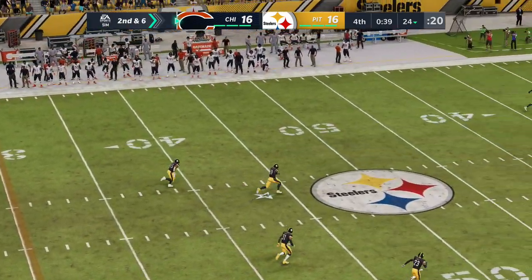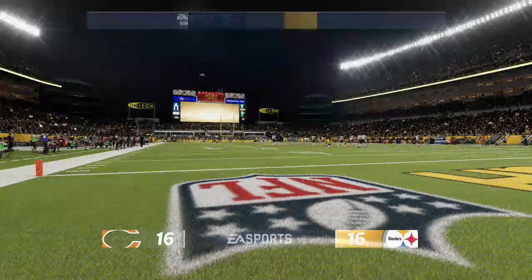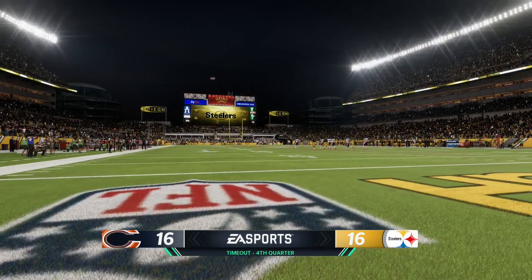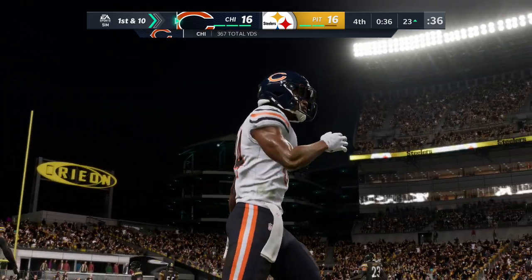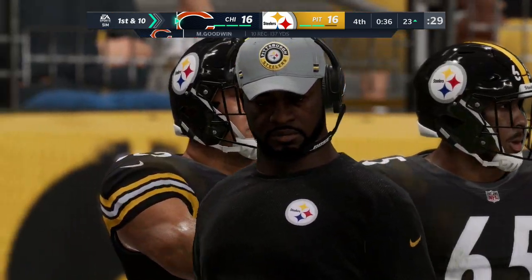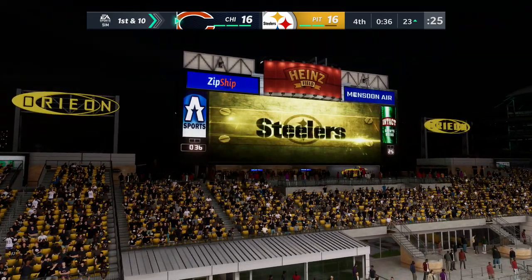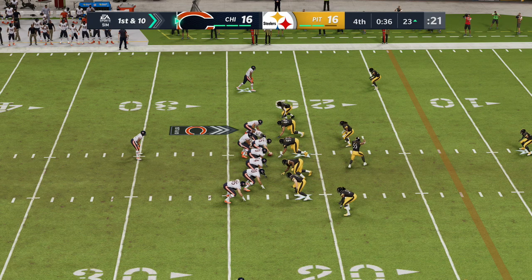Deep ball for Goodwin. It's caught inside the 25. Now the Steelers use the first of their 3 timeouts, as it'll come with 36 seconds to go in half number 2. So barely time to catch our breath. Here's 1st and 10 just outside the red zone.